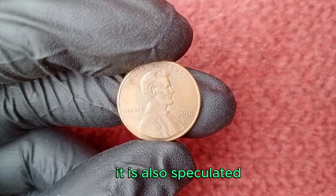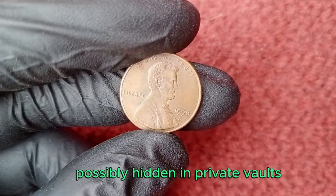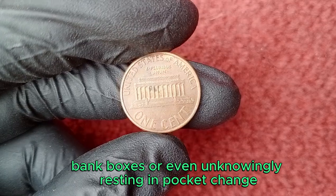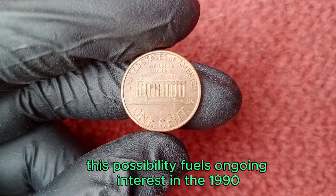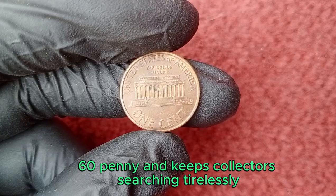It is also speculated that a few other similar coins may exist, possibly hidden in private vaults, bank boxes, or even unknowingly resting in pocket change. This possibility fuels ongoing interest in the 1996 D penny and keeps collectors searching tirelessly.